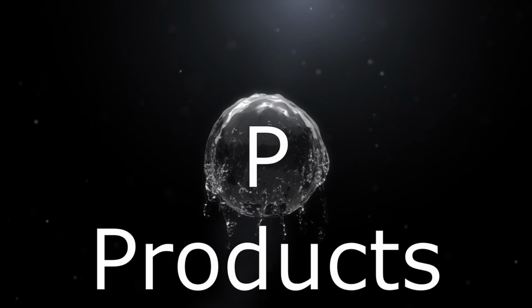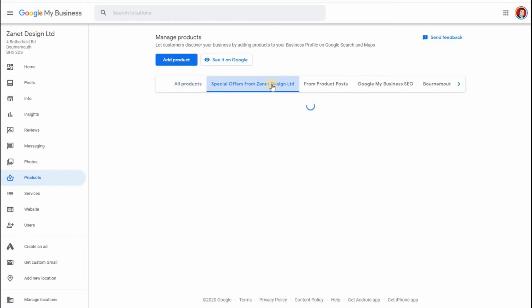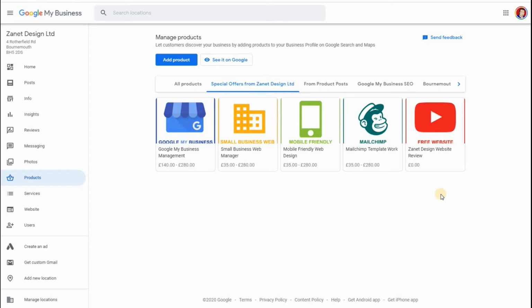So P is for products. If you click on products on the left hand side menu, you get the option of adding products, and you can have different ranges of products as well. For example, if I click on special offers, I have these offers which I run on my website continuously, and these can also act as quite useful keywords.